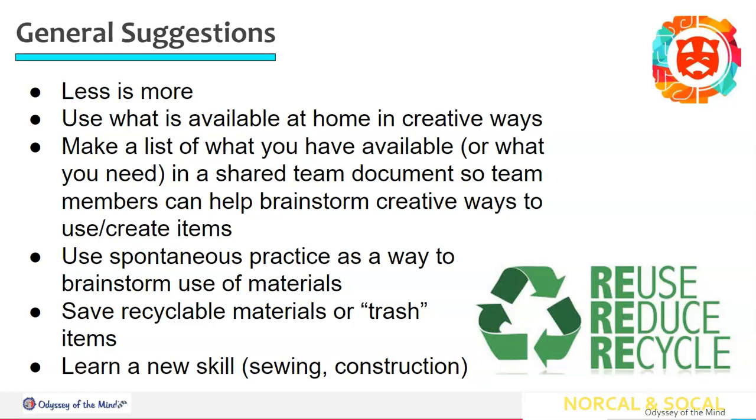Also, use this time to think about learning a new skill, such as sewing or construction. Talk to the adults that are around you and see who can show you and your team members how to learn a new skill, and then you and your team members can decide how this can be applied with your props, scenery, and costumes.